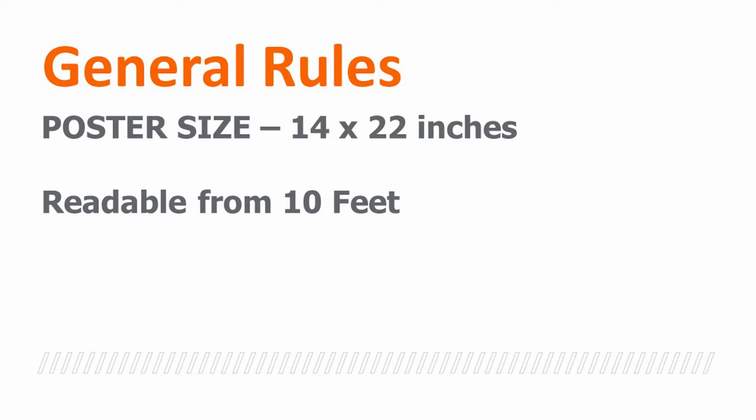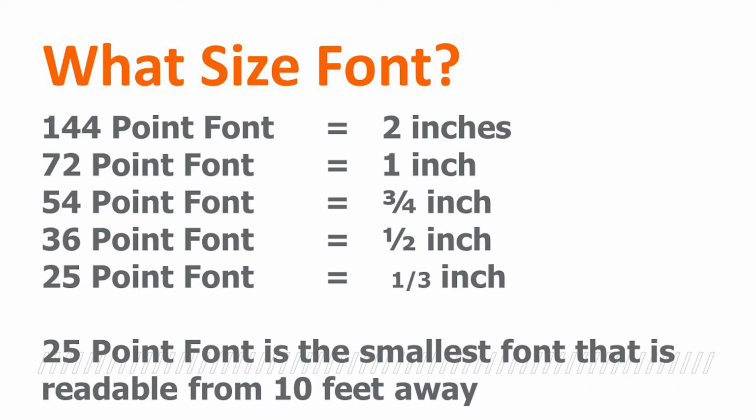If you're using computer-generated printing, that means the smallest font you should use is 25. If you are hand printing it, it should be at least 1/3 of an inch tall. Here are some general tips for using computer-generated print for posters. 144-point font is about 2 inches tall, and that's a great size for poster titles. 72-point font is about 1 inch tall and good for subheadings, and 36-point font is about 1/2 inch and is great for the majority of your information.